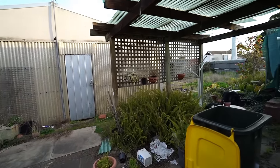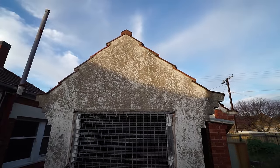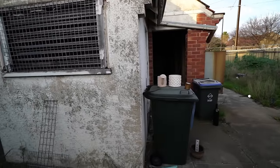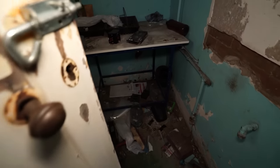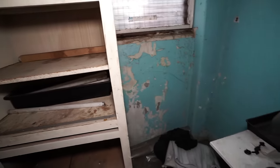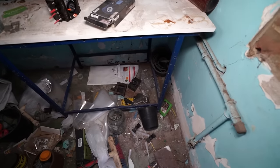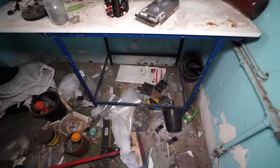So even the little original garage carport's got Art Deco stepping. We'll quickly have a look in here. I think this might have been the older laundry, guys. This little section, this bit here. Maybe. I can't see any plumbing, but whole heap of storage. Lots of little components there.